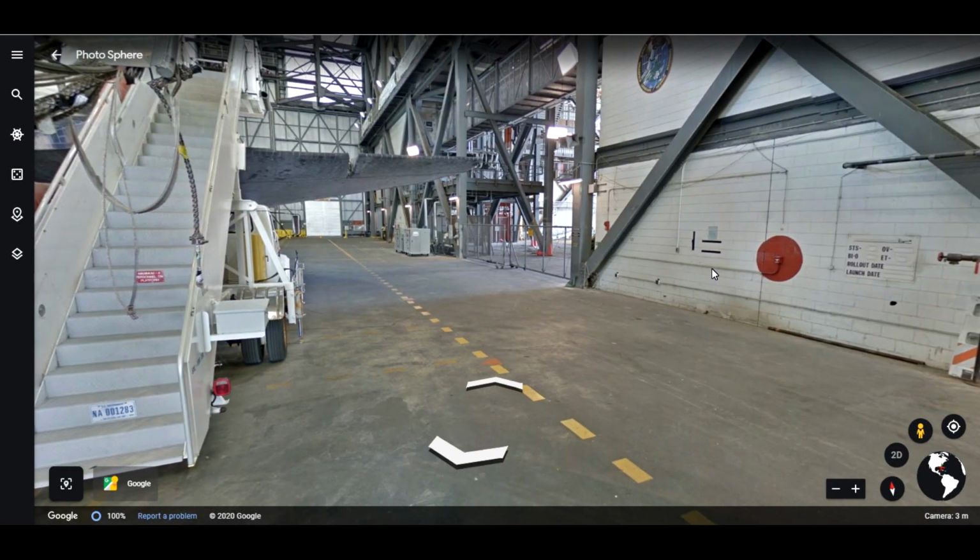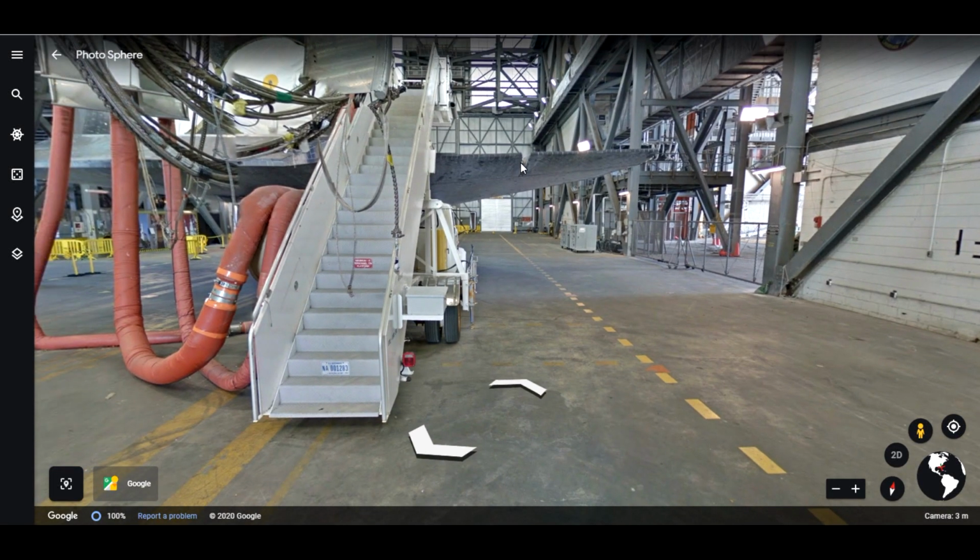So this is a view from inside. Oh wow, it's even got a shuttle inside. This is an old photo.